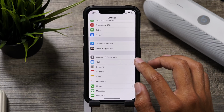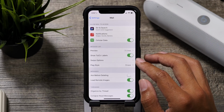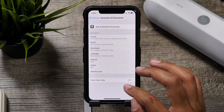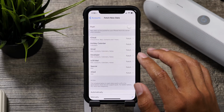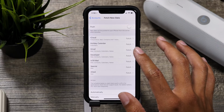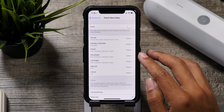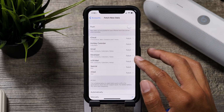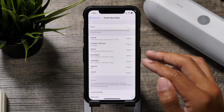Now, one other thing that I forgot about is the mail. Now, you don't actually go here to change what I'm going to change. You're going to be going to accounts and passwords, and you're going to go down to fetch new data, and you definitely don't want to have the push setting here turned on, because that will basically push everything to your iPhone when it's received. So after a couple of seconds, couple of minutes, your phone will go and retrieve that data.